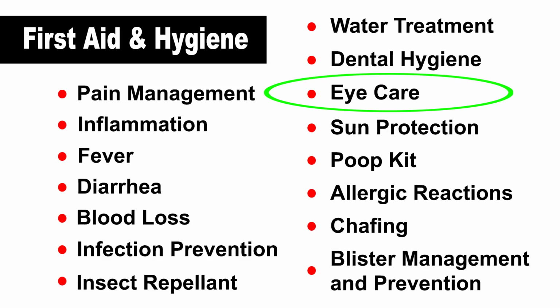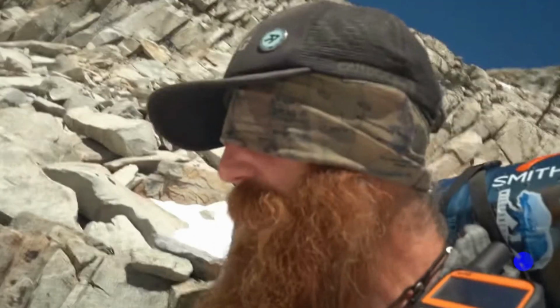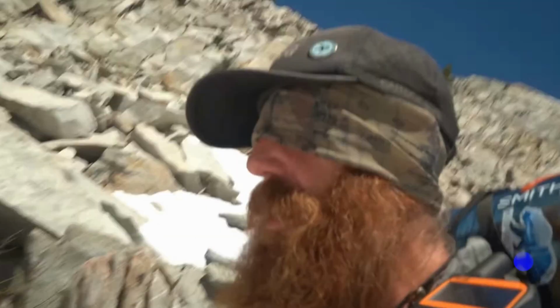Eye care in the backcountry isn't just for those of us who are visually impaired. Just ask thru-hiker I.B. Tat, who lost his sunglasses and had to negotiate a pass between mountains and a snowfield with the sun absolutely blinding him. Sometimes we do what we gotta do just to get by.